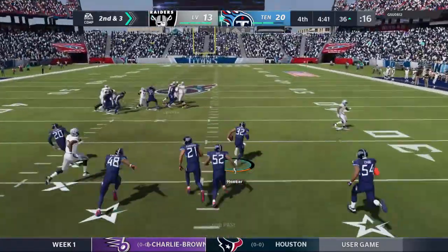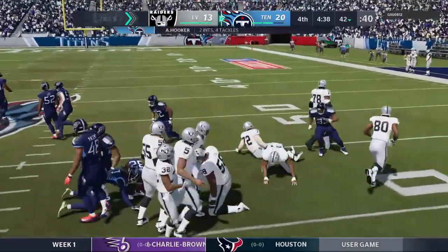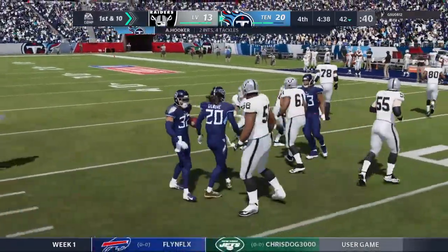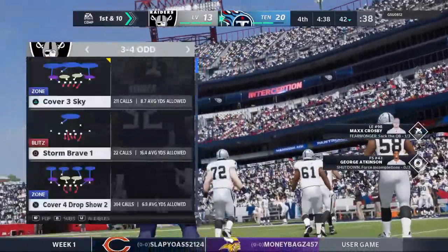And he's going to be intercepted a third time. Picked off by Amani Hooker. And he will take this all the way up past the 40-yard line. Certainly not what he was hoping for, Charles. That's now 3 interceptions in this ball game.